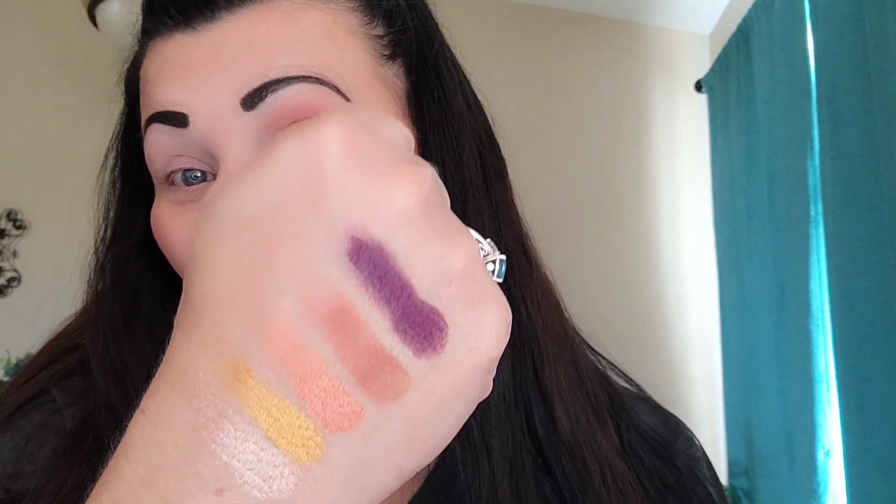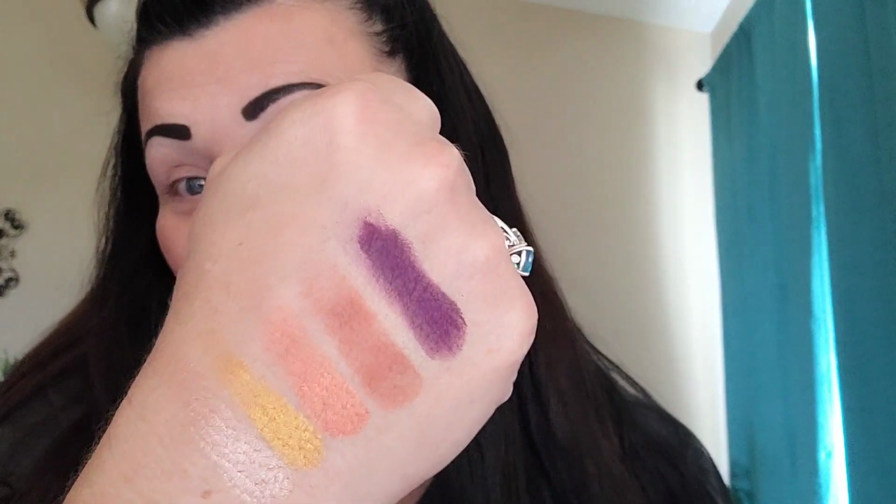Oh, my Hannah, y'all. That is pigmented. And it is blending out beautifully. And see, it's the one that didn't swatch that great on my hand, and it is doing beautiful on my eye. Chef's kiss.